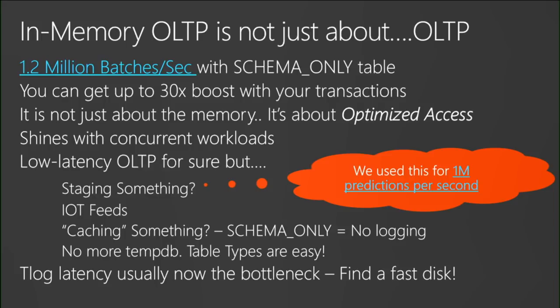And then just to let you know about latency, if you start running this and run into situations where the performance is not what you expect, like, Bob, I didn't get anywhere near 30x, and you're wondering why, the first thing I'm going to ask you is, what is the transaction log latency of your workload? If you use a durable memory-optimized table, we still have to log at commit time. So if you have a very slow disk for transaction logging, it's going to slow down the overall ability to get fast with this technology. So find a fast disk for your transaction log when you're using this technology.